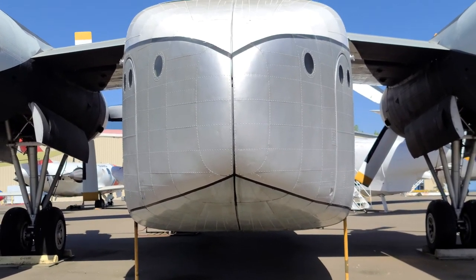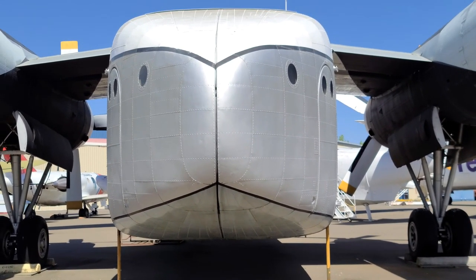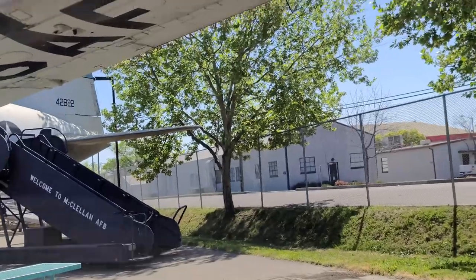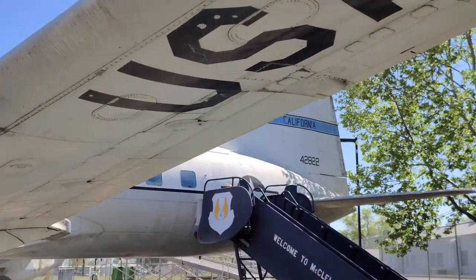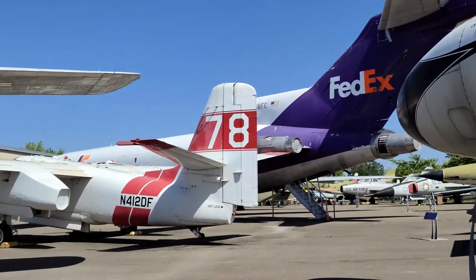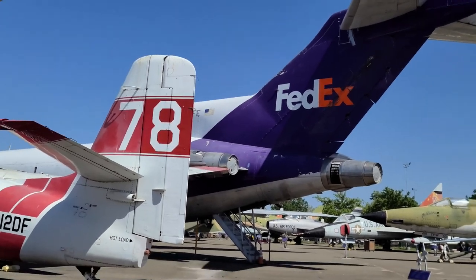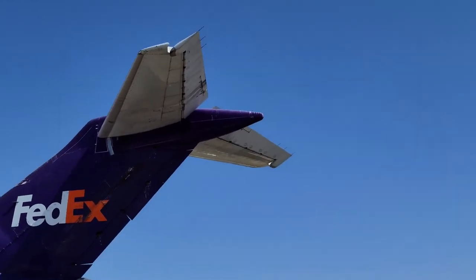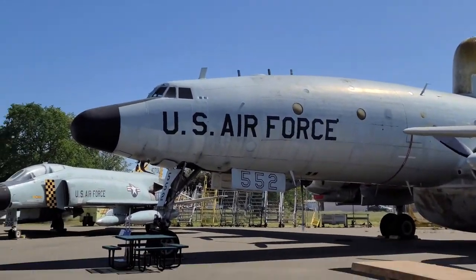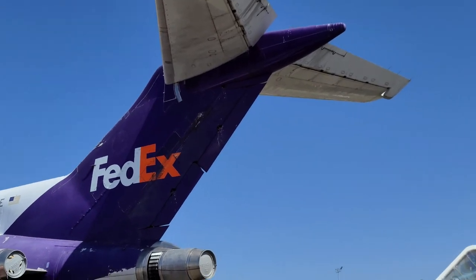Oh, the boxcar plane is really boxy. Wow, it's like a bus. It's got a big old fat butt on it. Yeah, it does. This is cool. Big old FedEx delivery plane. Wow, is that thing huge? That's probably the biggest plane here. By far. Look how big this plane is, but then look how big this plane is. This plane trumps all others. Wow.